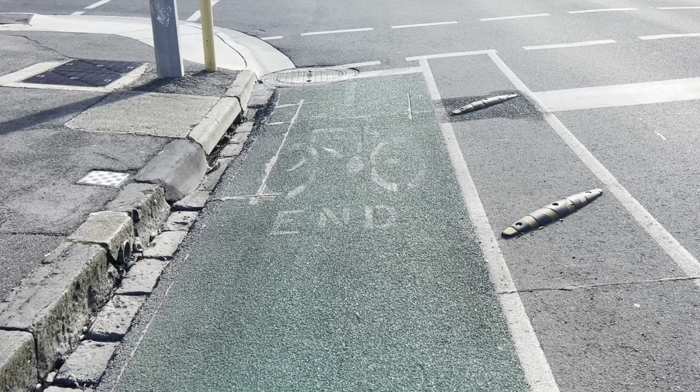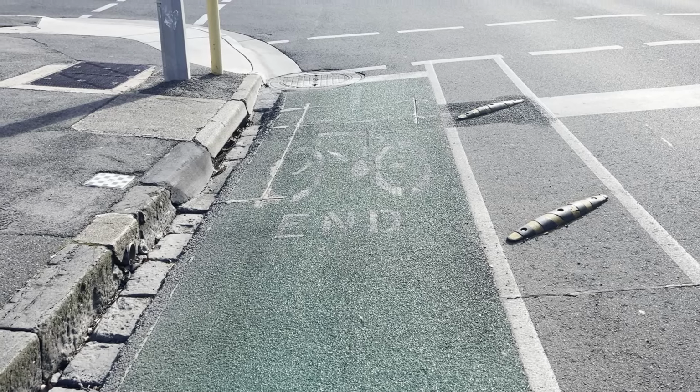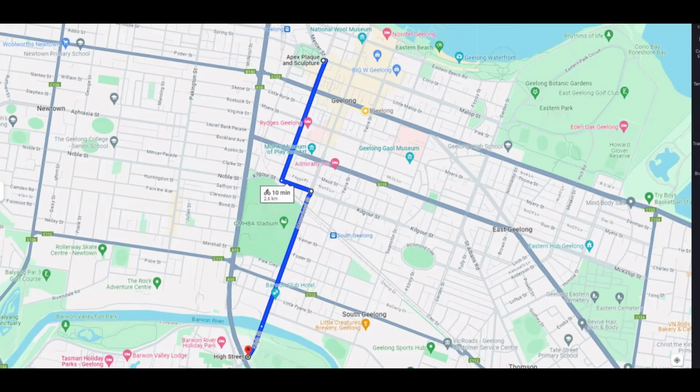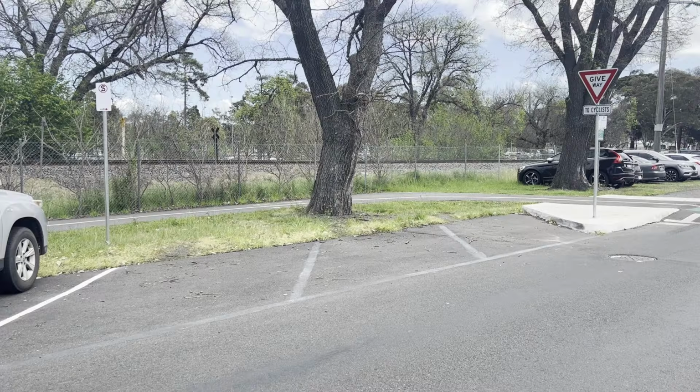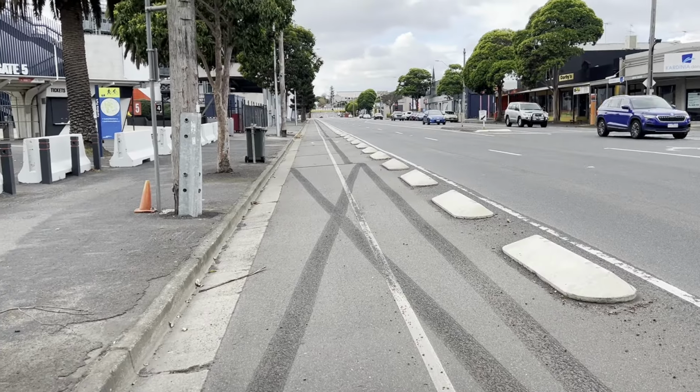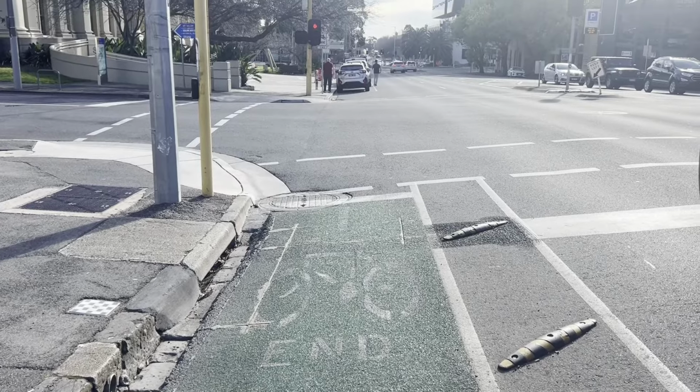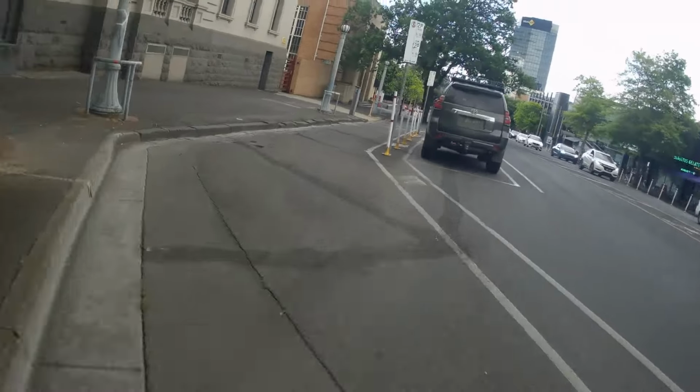Well, here we are in central Geelong on the Southern Bike Link, right at the start or the end depending on your perspective. The Southern Bike Link Stage 1 runs from central Geelong to the Barwon River along Geelong Street, Carr Street and Moorabool Street. Apart from being a bike lane to nowhere and featured at number 1 on our Bike Lanes to Nowhere video, there are some other issues that need some discussion.